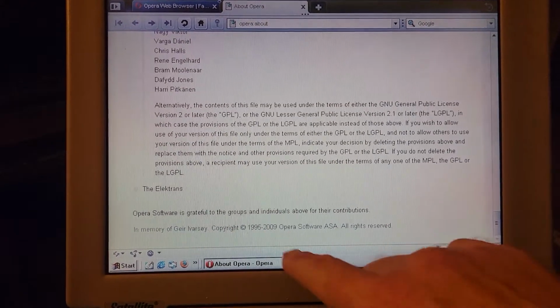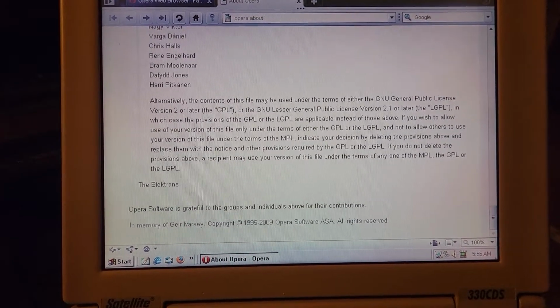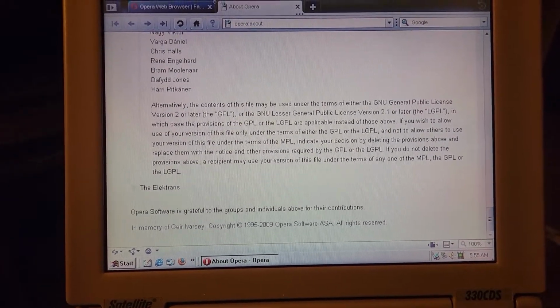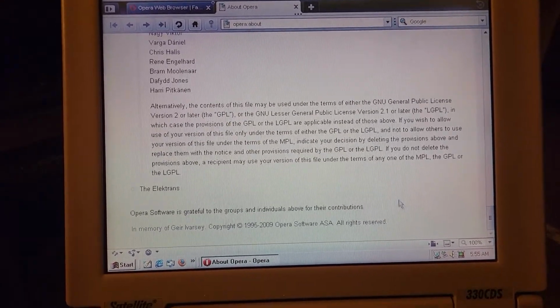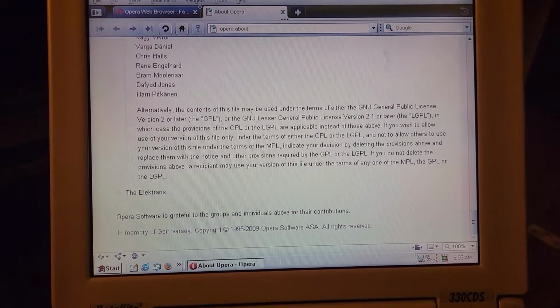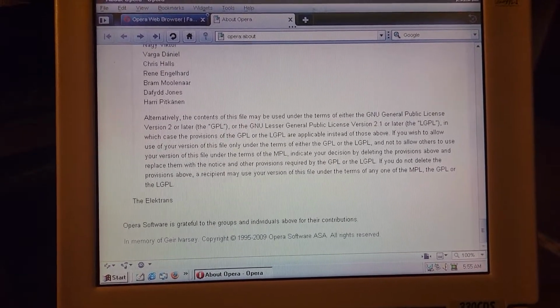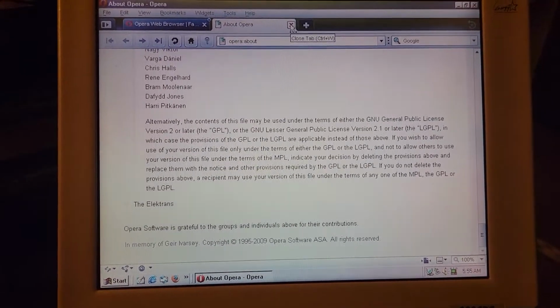Apparently this version of Opera is from 2009. So definitely a lot more modern than Internet Explorer is, even though it is still horribly outdated compared to 2021. You know, almost going into 2022.